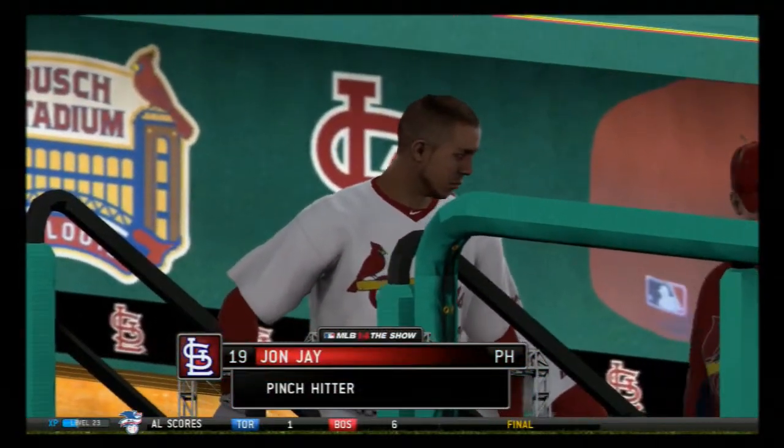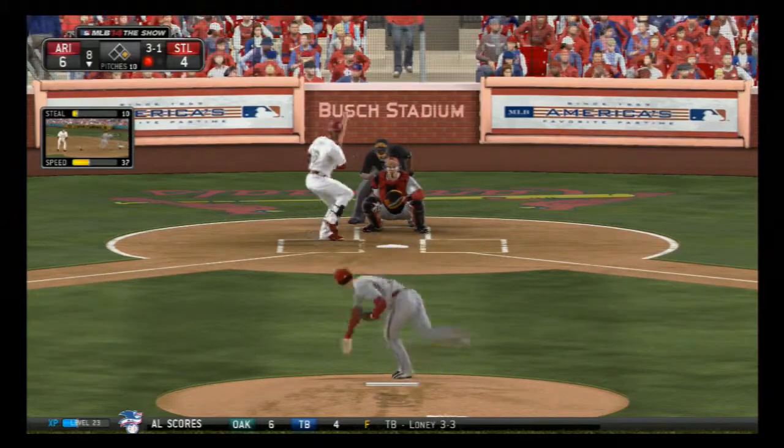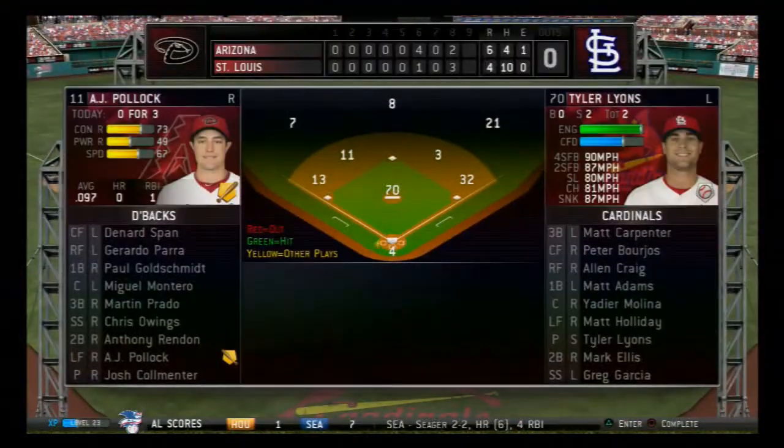But a man gets on there. John Jay is coming off the bench here. He'll pinch hit with a possible go-ahead run here. Waits in the on-deck circle. And he's on the ground to second. Did he get his double play? Here we go.